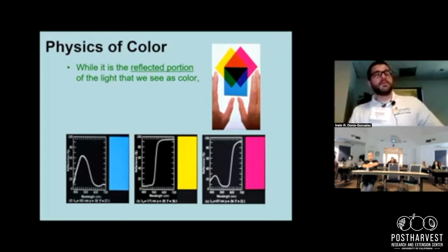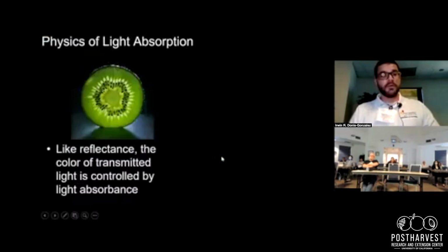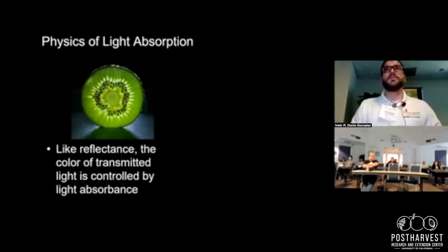While it is the reflected portion of the light that we see as color, it is the absorbed portion of the spectrum that controls the color. So for us to look at this cyan color, it actually means that red is being absorbed, or missing from the reflected light. And so on with the others, yellow and magenta, as we can see here. And the physics of light absorption allow us to better understand what is happening not only at the pigment level, but also with other compounds that get excited that are not necessarily associated with color.